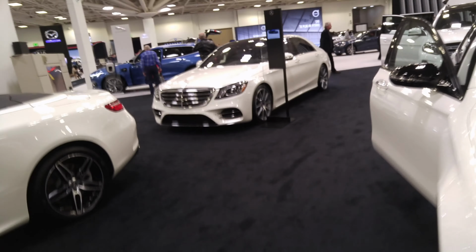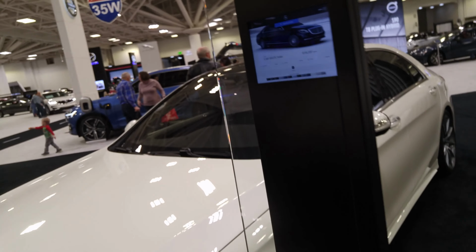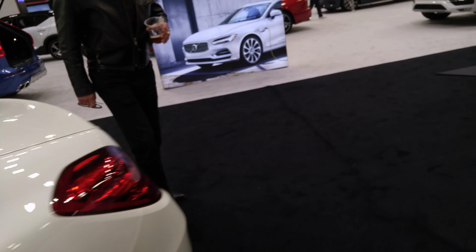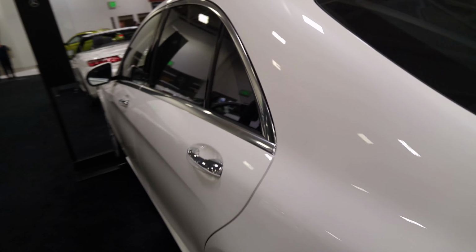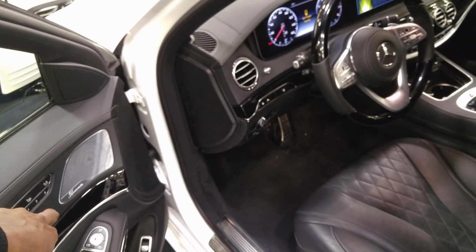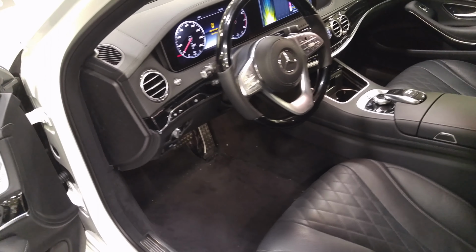Why they all white though? Everything white. Oh, this is an S550. I think this is an S550. Whatever, right. Yep, it is an S560. God damn, they got a 560. Wow, I don't know what the difference is. They look the same though. Oh, let me check out the interior of this thing. Sit back, boy. Nah, should be good.